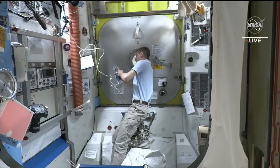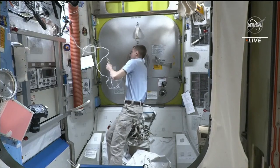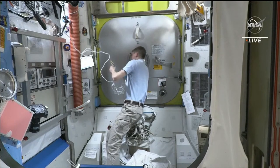Did you want to check complete? Get into EVA. Okay, check O2 actuators, both EVA. Not yet. Good work.